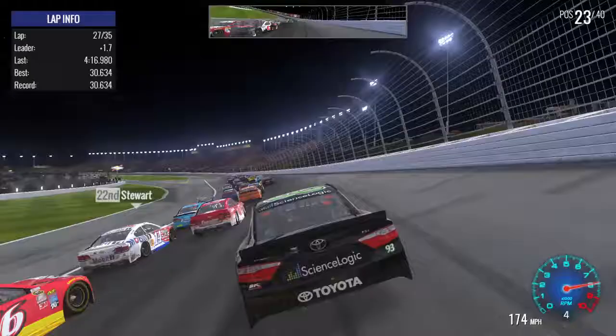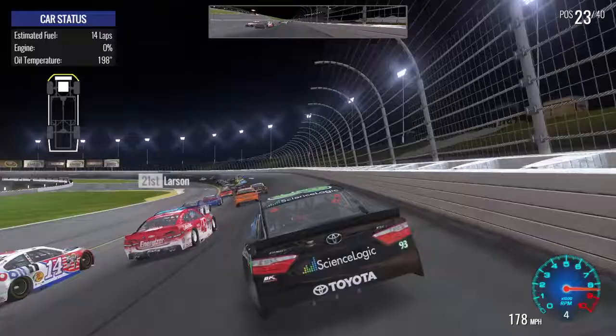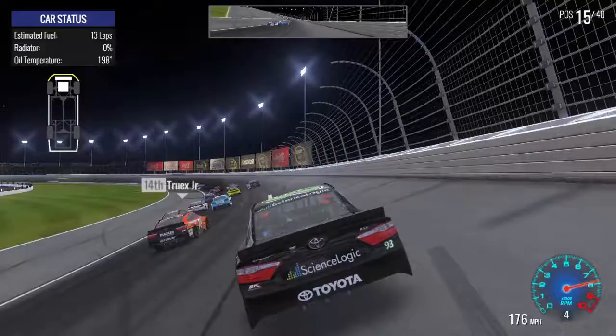I'm trying not to wreck right now, that's the thing. How many to go? Eight to go, yeah, plenty of time. You're all clear. Car low. Cause this car's fast. Crack the top 20 again. I want to clear Menard and Tyler Reddick. Yeah, we're going to do that. Alright, 16th. About to crack the top 15 now. Alright, come on, get it. Crack the top 15. Boom.